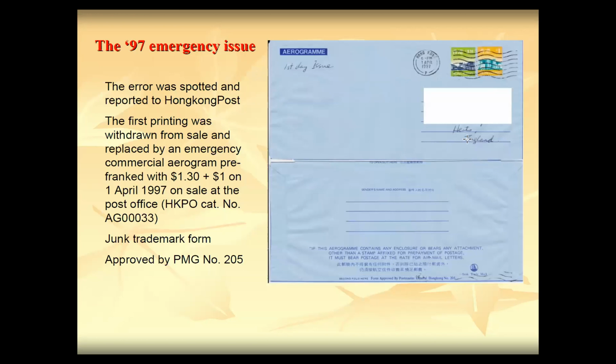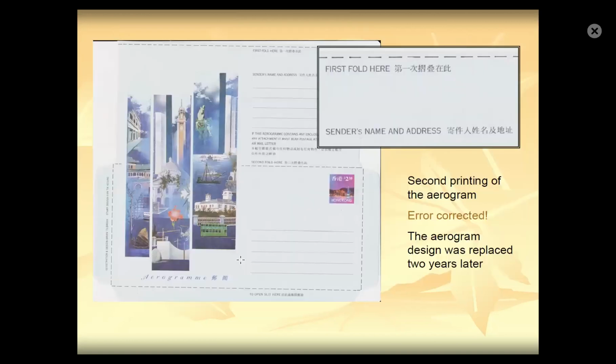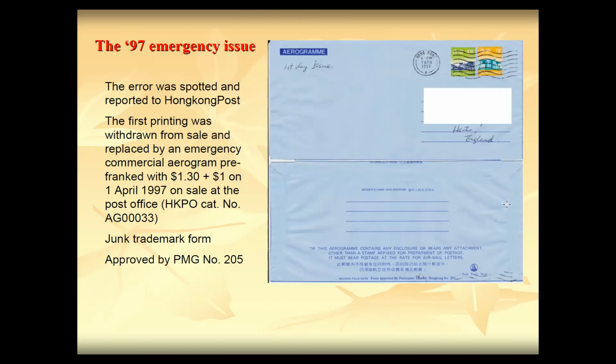So after that, they issued the interim, the so-called emergency aerogram, which is actually a commercial aerogram printed by the junk trademark form approved by the PMG. It has the aerogram pre-franked with $1 and $1.30, making it up to $2.30. The stamps were put there by the post office staff, and they were sold over the counter. That happened on the 1st of April. It's interesting, April Fool's Day.